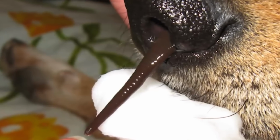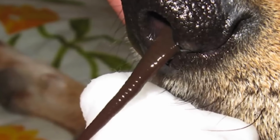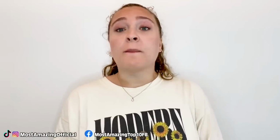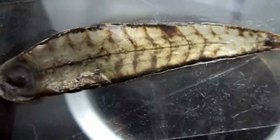weeks. Because these guys prefer the mucous membranes, they aim for areas like the mouth, throat, and nose. Because of their small size, they aren't easily detectable at first either, but once attached, they can grow up to 7 centimeters, so surely they'd be noticeable by then. I'm not sure if these guys or the zombie ant fungus is worse.